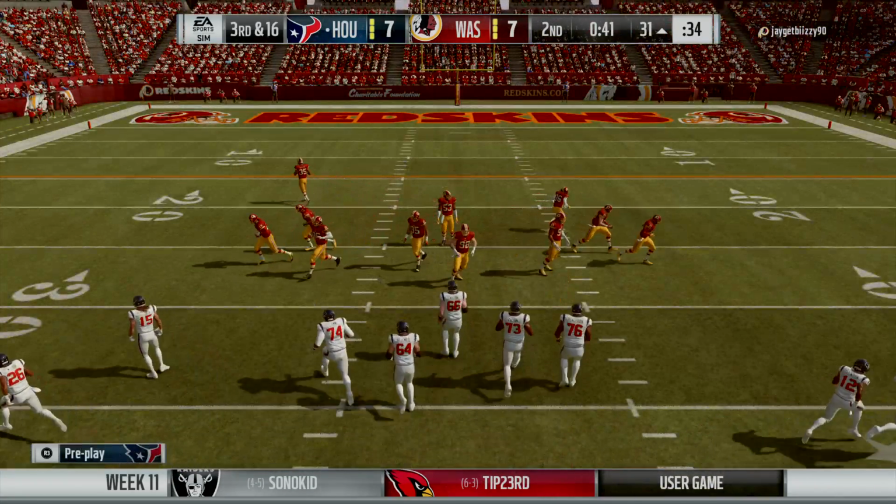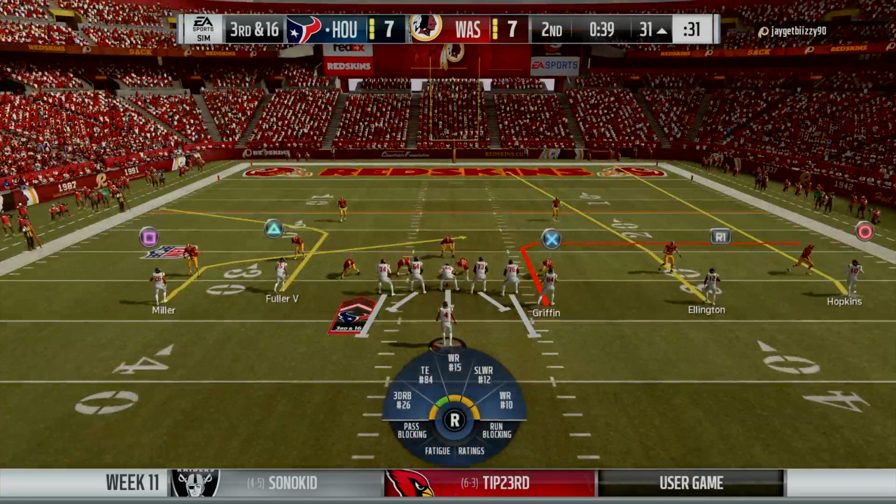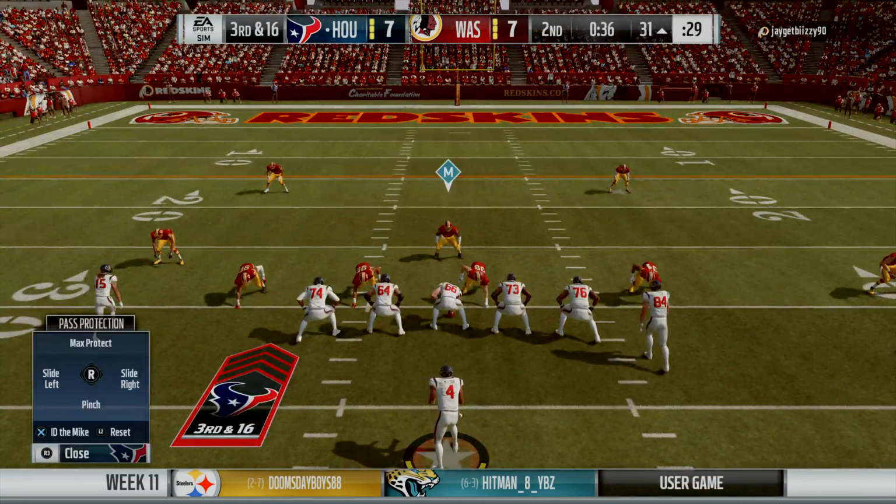Gonna need something special here on 3rd and long. After that sack, what does Watson have in his arsenal? Two jet.